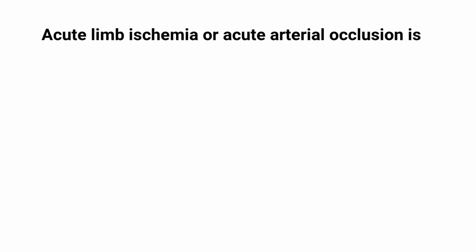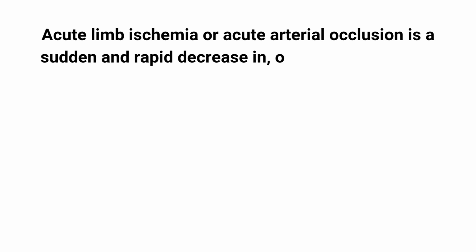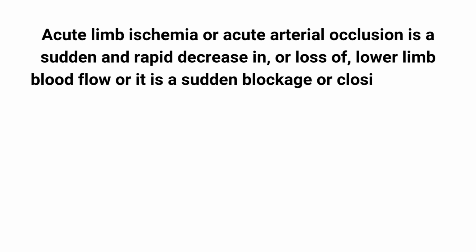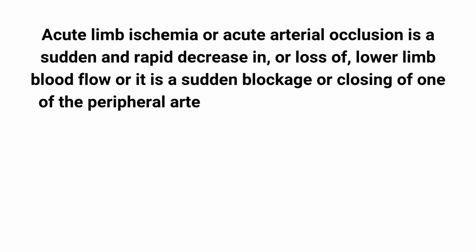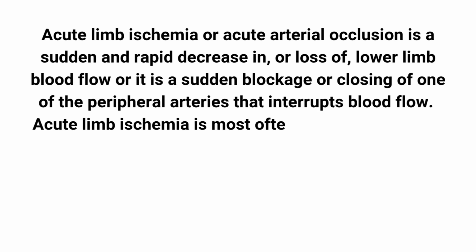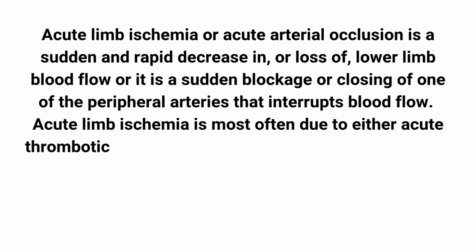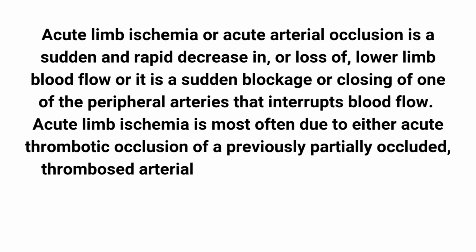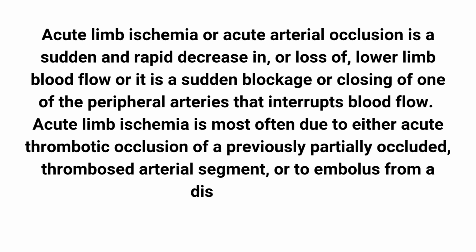Acute limb ischemia or acute arterial occlusion is a sudden and rapid decrease in or loss of lower limb blood flow, or a sudden blockage or closing of one of the peripheral arteries that interrupts blood flow. Acute limb ischemia is most often due to either acute thrombotic occlusion of a previously partially occluded thrombosed arterial segment or to embolus from a distant site.